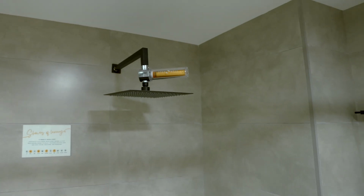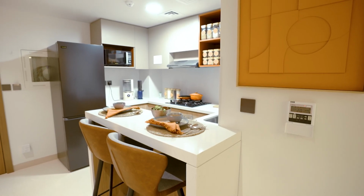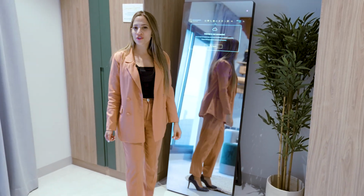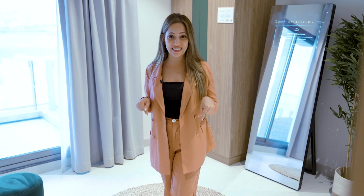Every single unit comes fitted with water and air purifiers, a vitamin C infused shower head, specially designed memory foam mattresses for a good night's sleep, and a dawn simulator to mimic the sunrise. Start your day with an at-home workout in front of the interactive exercise mirror, or go for a treatment at the spa before having a beautiful dinner at one of the fine dining restaurants right inside your building.